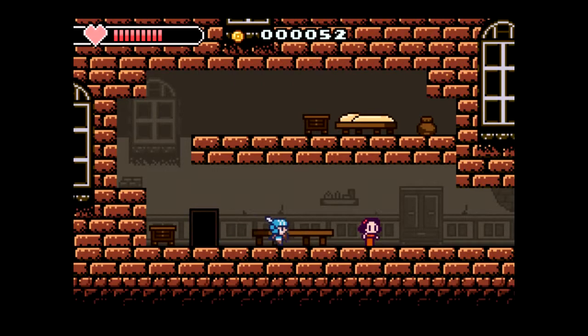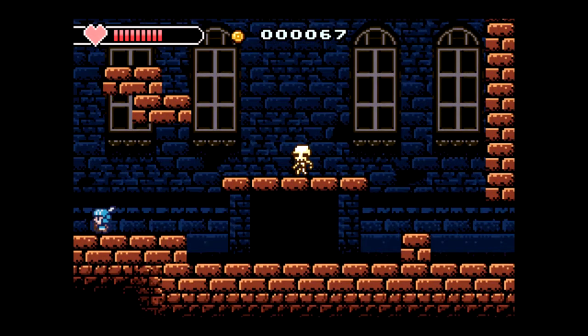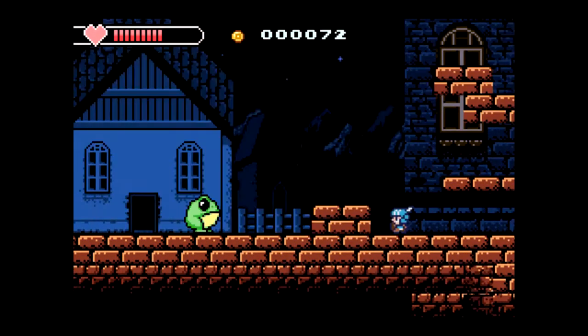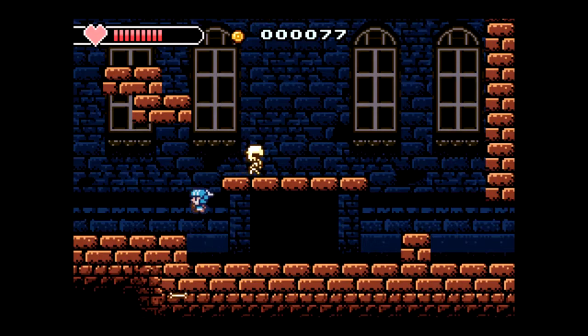Now, I do know a little thing here. There is an ability to buy a sword for 100 gold in this area. And as you can see, it is actually possible to grind in this game because enemies respawn when you leave the screen and come back. Another old school trait. And that's something you're going to want to utilize in spots because certain things get much easier with some of the gear you can buy.